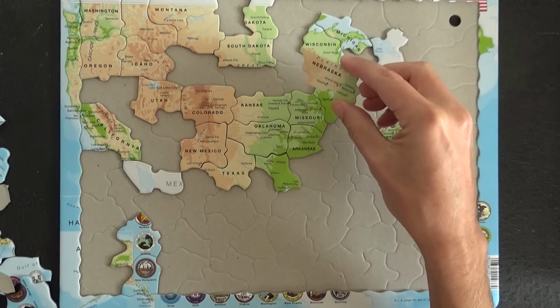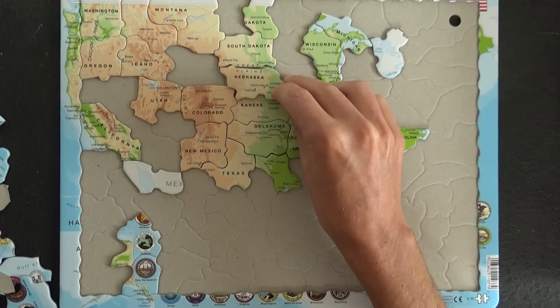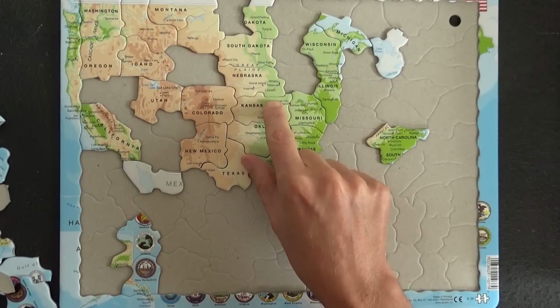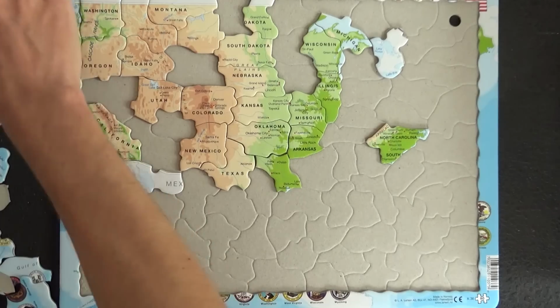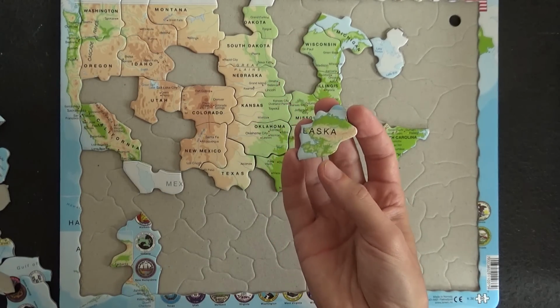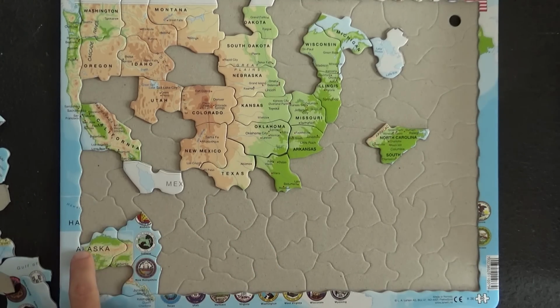Here's Nebraska. Also it says plains, and on this one it said Great, so we have the Great Plains, where Nebraska is, and the state capital, Lincoln. Here it says Alaska, I guess, part of the name Alaska. So then it should be here. Okay, so the A in Alaska was actually outside on the frame.